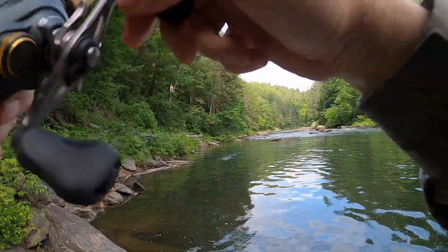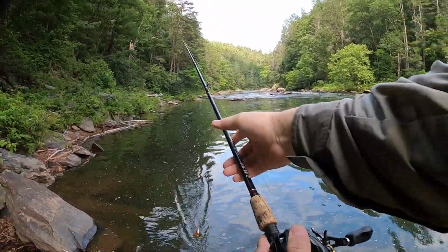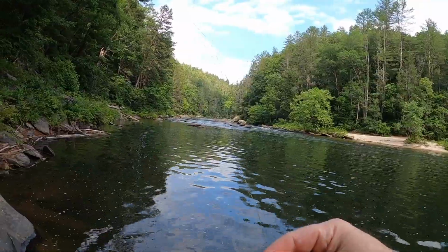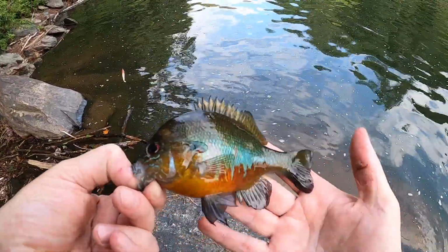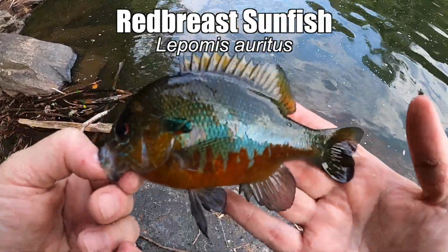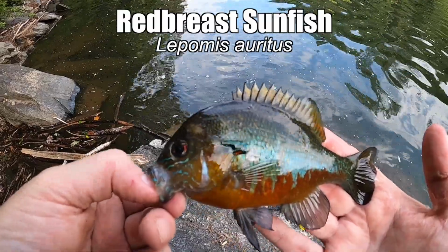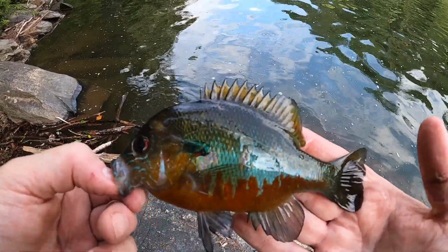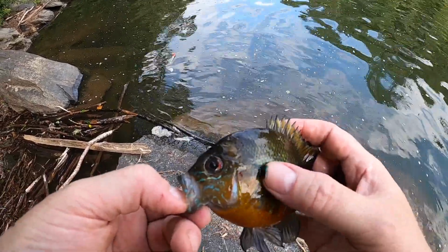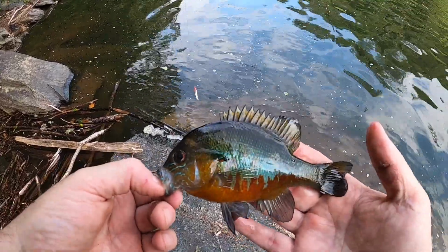A redbreast sunfish. Boy, check out the colors on this dude. Pretty amazing color on that one. And that's a male. You can tell those are the breeding or spawning colors. You got the vermiculations under the eye. It's got the long opercular flap, or, you know, most anglers call that an ear. It's just an extension of the gill cover.